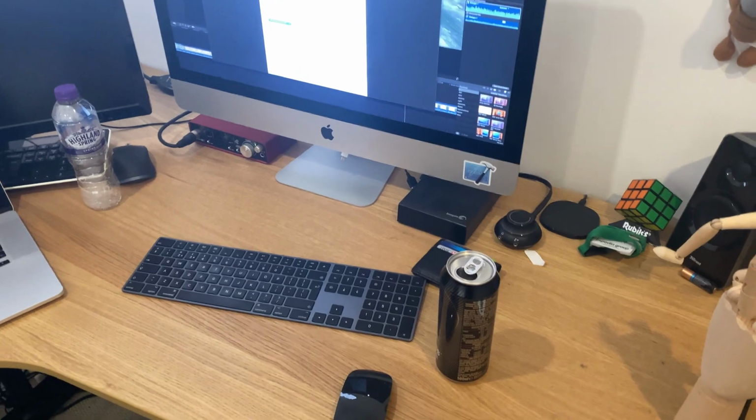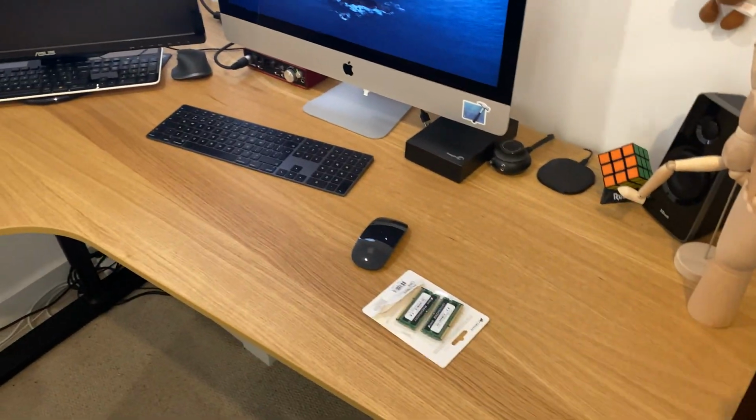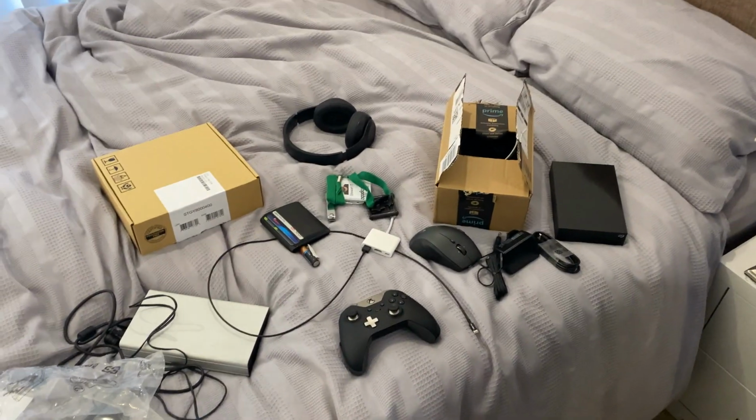Yeah, hang on a second. I just need to clean this. There we go. Right, okay, so the desk, much cleaner. Just ignore the fact I put everything there.